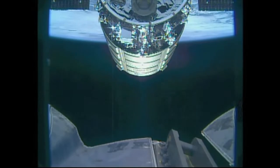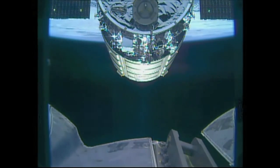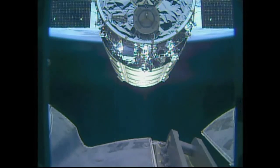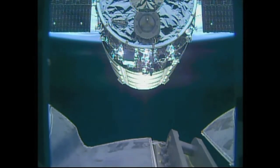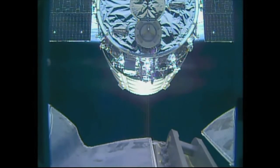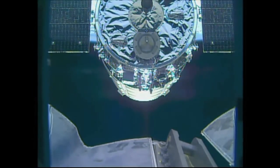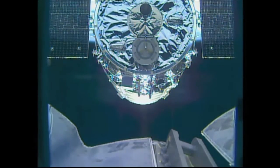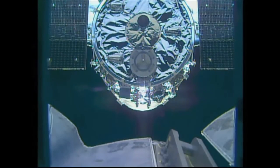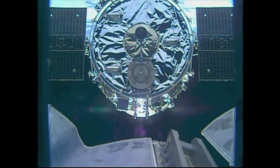The two craft are passing over the North Atlantic. This view now from a camera on the end effector of the Canadarm2. Cygnus now has reached the capture point.